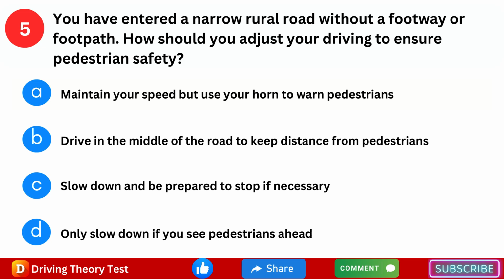You have entered a narrow rural road without a footway or footpath. How should you adjust your driving to ensure pedestrian safety? Option A. Maintain your speed but use your horn to warn pedestrians. Option B. Drive in the middle of the road to keep distance from pedestrians. Option C. Slow down and be prepared to stop if necessary. Option D. Only slow down if you see pedestrians ahead.